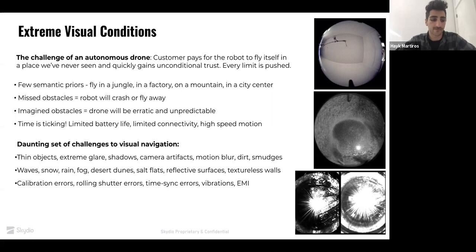And you're flying robots. There's not a lot of room for error. So you can't miss something or else you might crash into it. You can't imagine something or else you'll make erratic, unpredictable motions. And you can't just stay where you're hovering a lot of the time because then somebody might get away from you. So all the error handling there is extremely critical, and the ability to degrade gracefully and handle as much of this as possible. And I'll talk about several instances of these things and how we handle them.